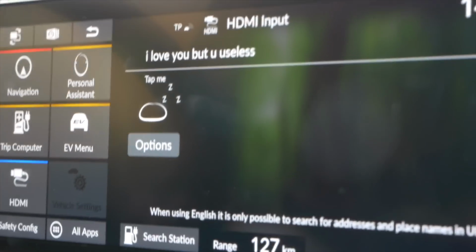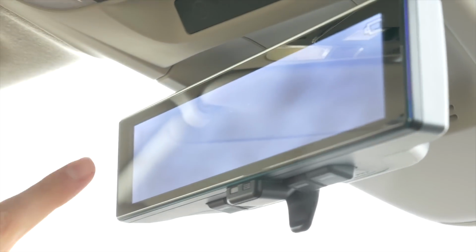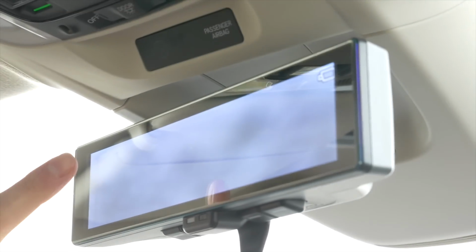I'm not the kind of guy that needs this stuff in a car. It's not for me. I like a car to just be good at driving. I can't help thinking that this is when technology is not necessarily helpful.